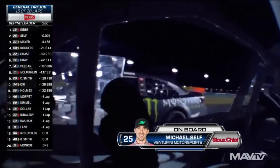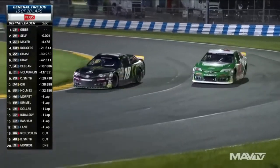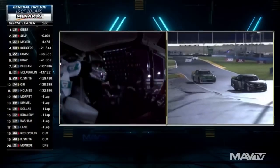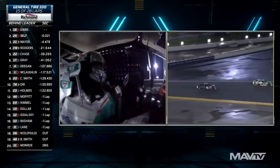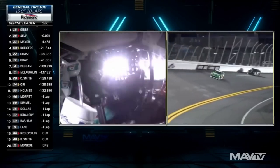Wow, great battle between Ty Gibbs and Michael Self, the young gun and the veteran, 29-year-old Michael Self. He says he feels like an old guy in the Arca Menards series now. Just listen to how technical Michael Self and his driving is. Trouble for Ty Gibbs. Ty Gibbs goes up in the corner, opens the door. The red seas are parted for Michael Self.